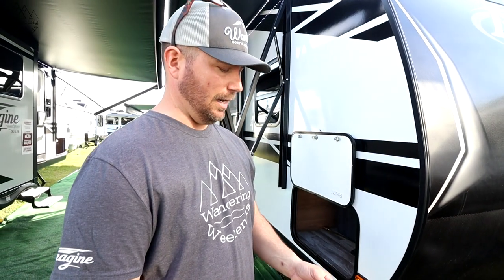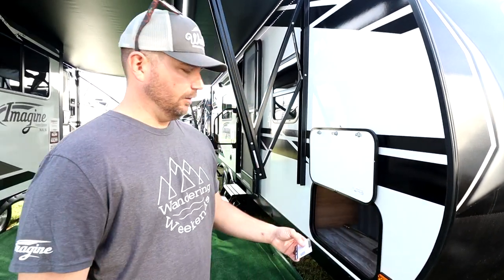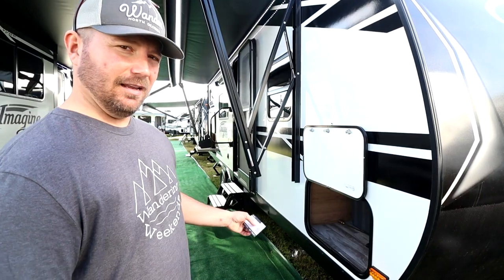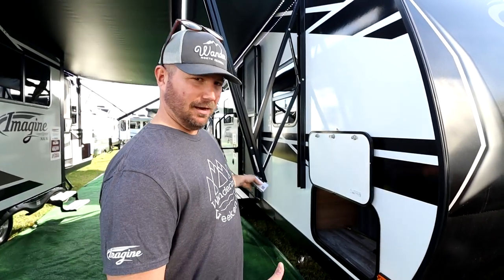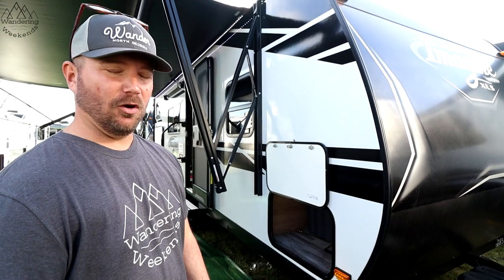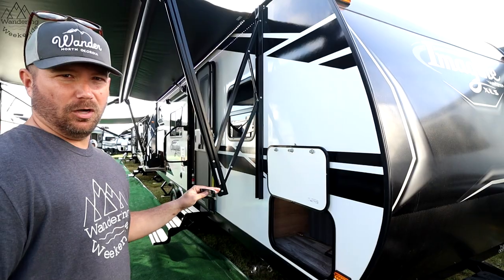5,296 pounds dry. You should be good to go with a half ton there. Hitch weight is only 504 pounds, so if you've got a little bit lower payload, that's gonna help out tremendously. Loaded weight, loaded down to the gills, 6,995, so about 7,000 pounds there. It's 27 feet, 11 inches in length, which is gonna be about as big as you're gonna wanna get with that half ton truck, most half tons. 43 gallons of fresh water, 82 gallons of gray water, that's a lot of gray water, and 37 gallons of black. I'm gonna show you the outside real quick, and then we'll go inside.